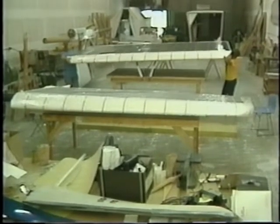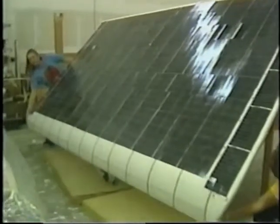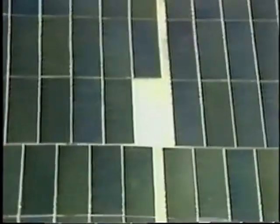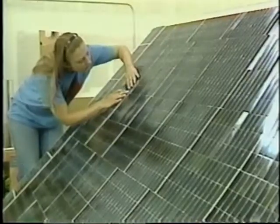MacCready now built another solar-powered aircraft, Solar Challenger. It had a 47-foot wingspan containing no less than 16,000 solar cells. On the 7th of July 1981, Solar Challenger took off from an airfield outside Paris, France.